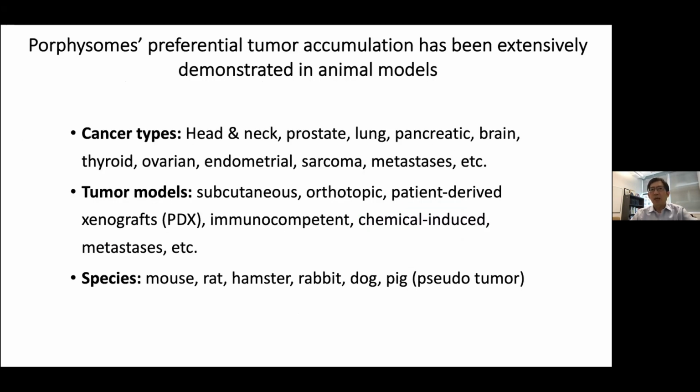Over the years, we have validated the porphysomes' preferential tumor accumulation in many different animal models preclinically. In cancer types, we have done head and neck, prostate, lung, pancreas, brain, thyroid, ovarian, endometrial, sarcoma, many different diseases. Haven't tried breast yet. Everything else has been covered. We tried different tumor models: subcutaneous, orthotopic, patient-derived xenograft, immunocompetent, chemical-induced, and metastasis models. For species, the lab has created models from mouse, rat, hamster, rabbit, dog, and we even have pig tumors, which are pseudo-tumors because pigs don't grow tumors easily.